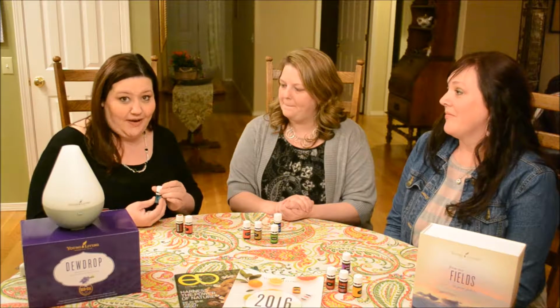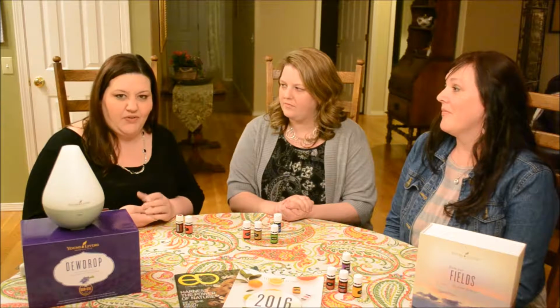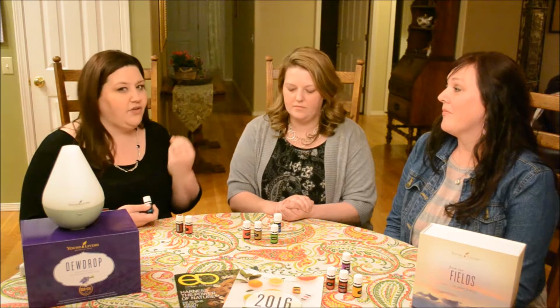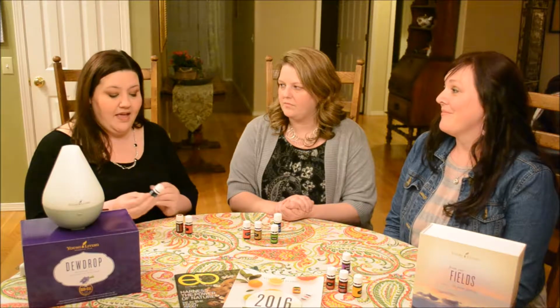If you happen to get it in your eye, just take any fatty oil from your kitchen pantry, coconut oil, olive oil, avocado, any of those, and gently rub it around your eye, the bones of your eye, and it will kind of draw that out. You don't want to use water because water will only disperse it and it'll sting even more. But this feels great.